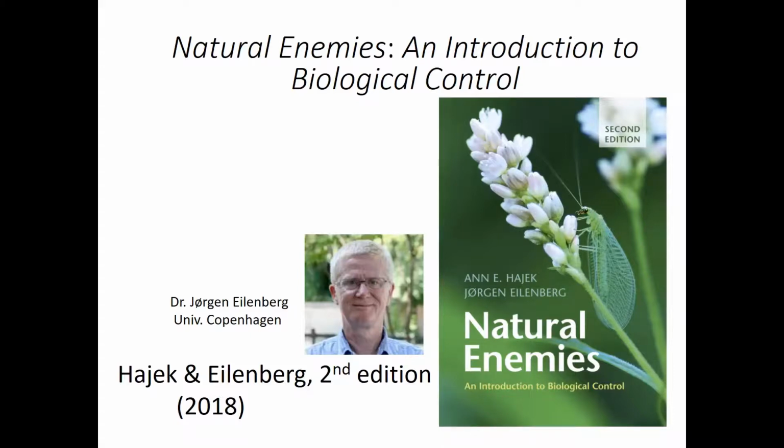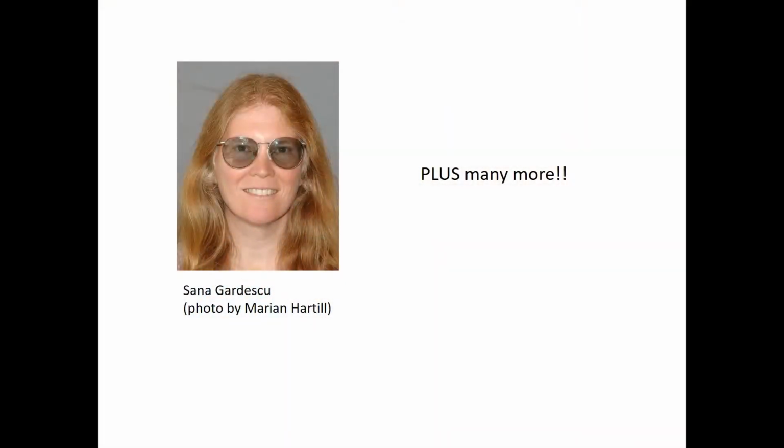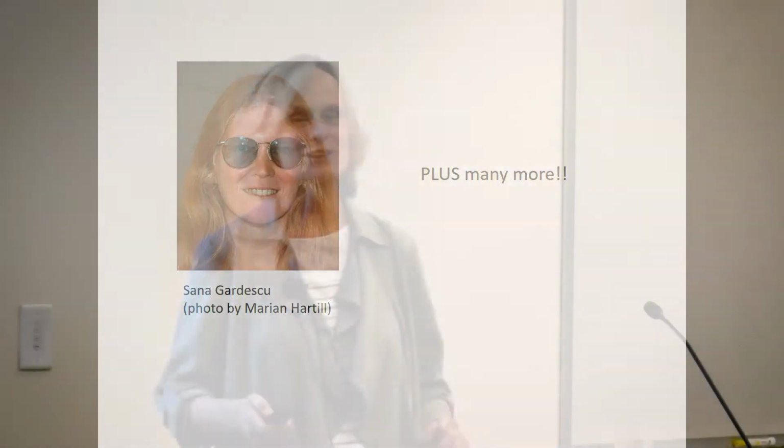So this is the book that I'm going to be talking about. In order to do this book, I worked with a lot of people. Every chapter of the first edition was read by specialists, and the second edition was read by specialists, and we asked people to use their illustrations. For the second edition, one person who was really super helpful was Sana Gardescu, who's worked in my lab for a long time. She especially helped with all of the copyright permissions for figures. This sounds like nothing, but it actually takes an enormous amount of time and persistence. Other folks in my lab helped too, David and Carrie.